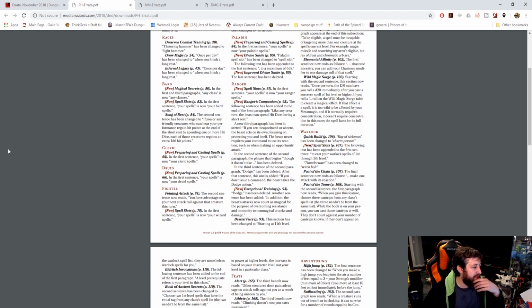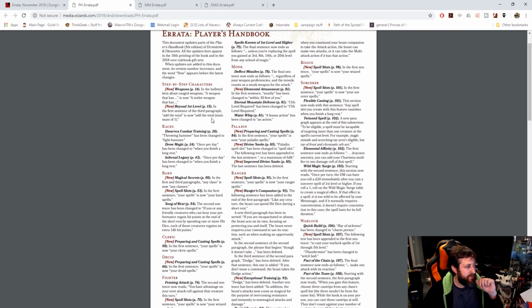So we'll keep going, right? We see this Cleric spells, Druid spells. For the fighter, it's your Wizard spells for Eldritch Knight. Monk, Elemental Attunement. Now, it used to say, page 81, you can use your action to briefly control elemental forces nearby, causing one of the following effects of your choice.